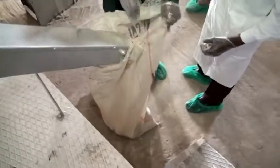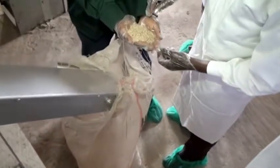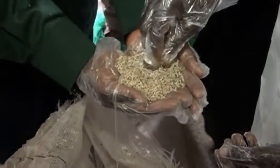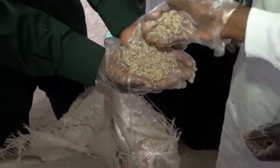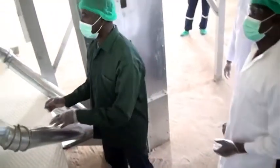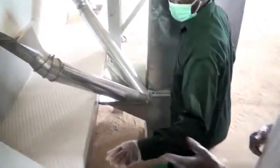So the cleaning continues. Even though it looks like a good sesame, it is not, because the gravity machine has separated it. It is not acceptable. I am not going to buy this. The only good sesame will come through these two chambers, A and B, while this is waste.